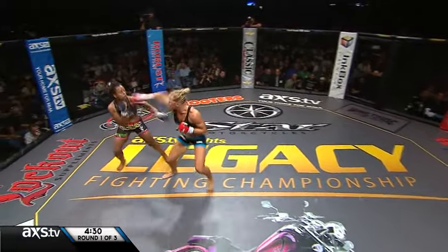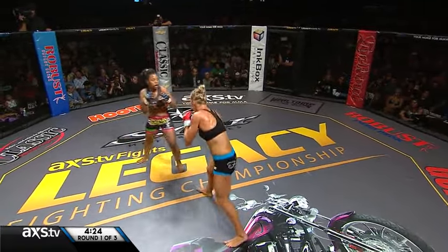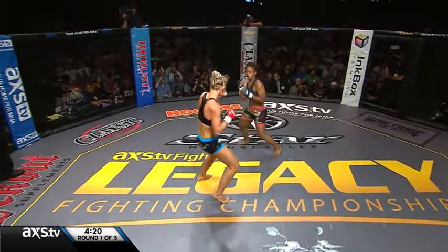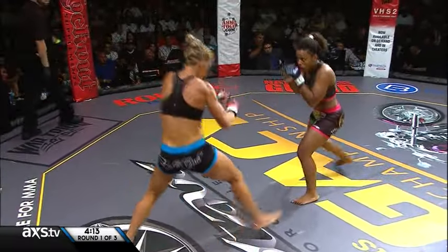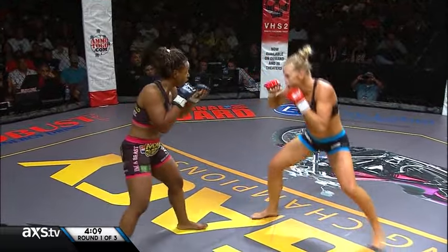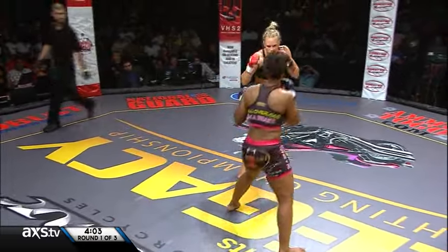Very wide stance for Holly Holm. Yep, she said she's adjusted that for MMA, lowered her level, to defend those takedowns a little bit better, and she does a good job of it. Straight kick thrown by Holm. Some good movement there from Allanna Jones. See how she circles to her right while she's jabbing to get outside, and then throws the left. Those left straights are quick, lightning quick.